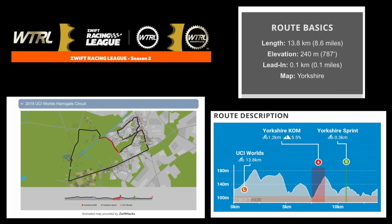So there are other subjects to come, but for now it is ZWIFT Racing League Season 2, Round 4, Category C, 2 laps around the Yorkshire Harrogate course, which means it's going to be very hilly, which translates to me coming somewhere towards the back, if not possibly even last of all. But that doesn't mean there aren't above average points to be had.